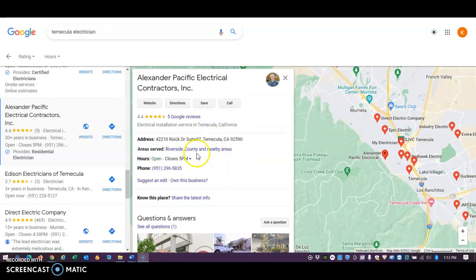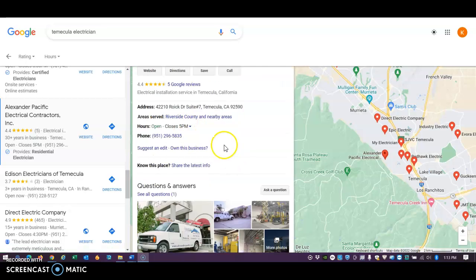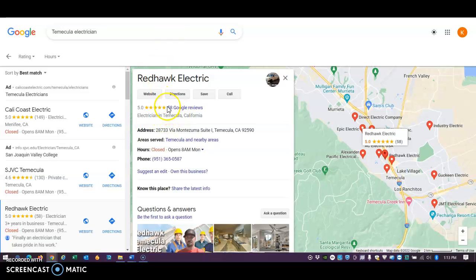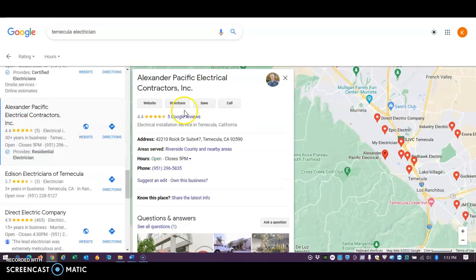And then lastly, what I saw in here is you have 5 Google reviews. However, if we take over here and compare you to Red Hawk, look, they got like 58 Google reviews right now. So we really want to try to bring up this number by you reach out and promote your site on here. That's really going to benefit you with Google's listing.